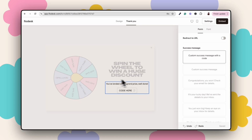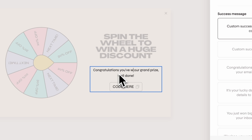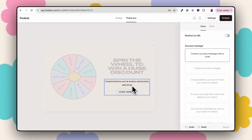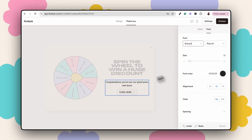So here is where you are going to edit those details. So here it says you've landed on our grand prize. Well done. You can edit that to say whatever you like. I'm going to change this to congratulations. You've won our grand prize. Well done. Very good. Now let me just go ahead and change the font on that. Perfect. All right, let's go back to the form.